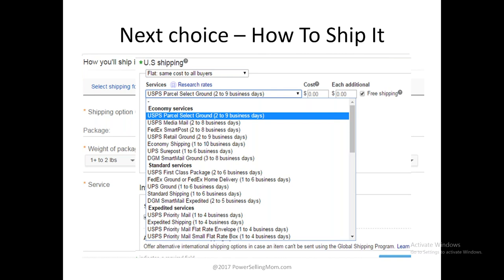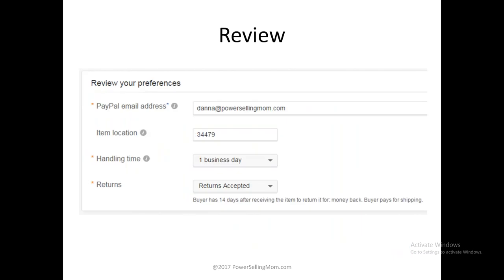This is not necessarily the exact way that you're going to ship on shipping day, but this is just a way to get your listing going. And I suggest, to make your life easier, because it can be overwhelming looking at this list, just choose USPS Parcel Select Ground, just to get the item up and running and so that you can move on. Next, you've got to add your PayPal email, so that eBay will know where to send your money, and the zip code of the item. So wherever it's located, if your item's in Denver, make sure you put Denver, wherever your item's located.